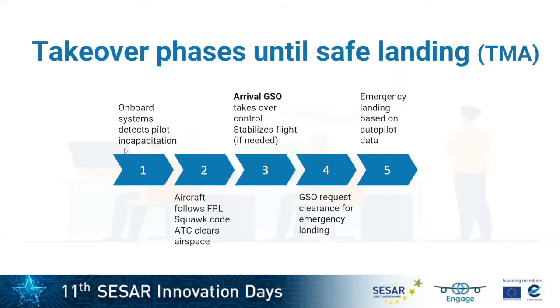So there is an onboard system detecting the pilot incapacitation. This is a simplification for SafeLand. Like I said, it can also be declared by not following procedures or something abnormal being detected in the management of the flight. Declaration of the problem is through squawk, and ATC is getting in the loop by clearing the airspace, and your arrival ground station takes control, looks at the trajectory, the systems of the airplane, if anything else develops, gets the emergency and lands. The automation supports, monitors and manages the landing.